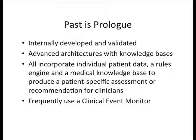Clinical decision support: past is prologue. We all know the famous expression that begins with past is prologue. A lot of the systems that were first built proving that clinical decision support was invaluable were internally developed and validated. They were not commercial systems.